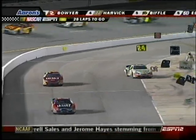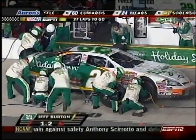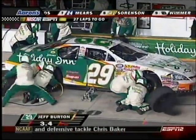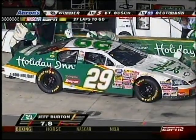Marty, this is the opportunity that Jeff Burton did not get in California. They do get the chance to put on the best set of tires, according to crew chief Pat Smith, that they have for the night. They'll be scuff tires, and there will be very little air pressure adjustment in the 29.